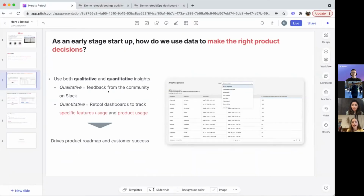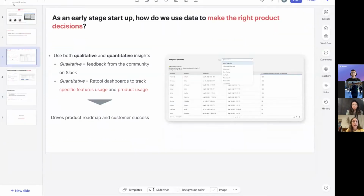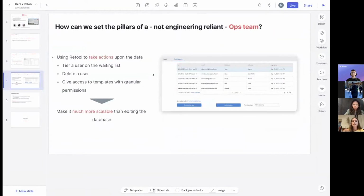So yeah, having these Retool dashboards really helps us drive the product roadmap, make the right product decisions, and helps with customer success. Because as I was mentioning, I can see which users are churning and reach out to them directly. The second problem is, how can we set up the pillars of a non-engineering-reliant ops team? So we're also using Retool to take actions upon the data.